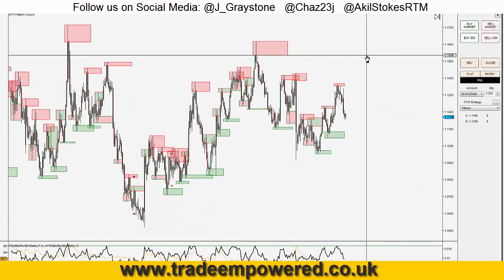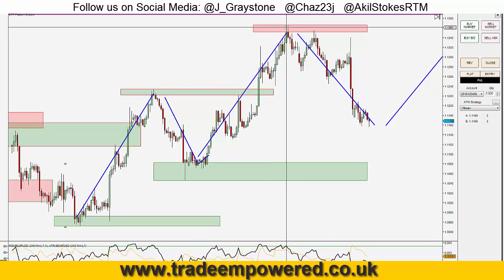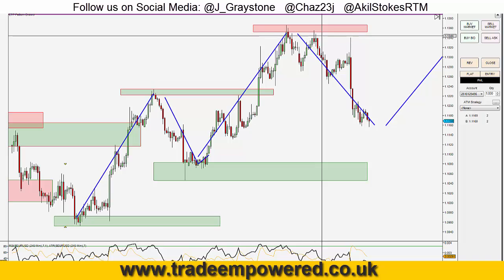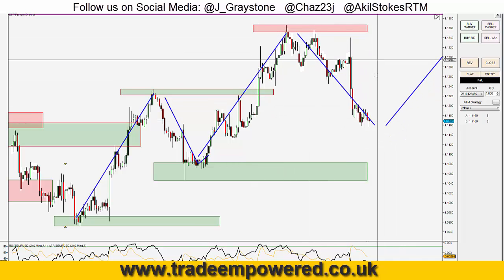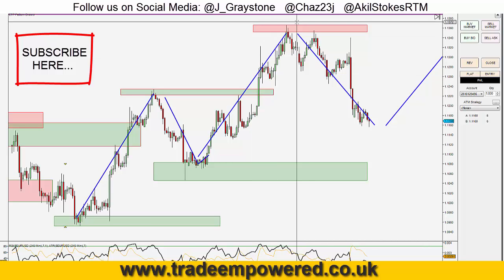Alright, so euro dollar then. But as you can see, how price action is reacting on this lower time frame. Anyone see this? Anyone spot a setup in this area? I know some of you guys trade this. Gav's got it straight away.